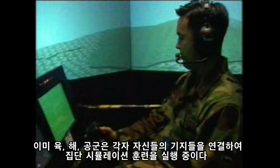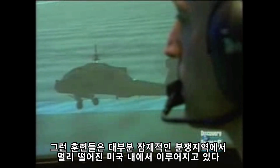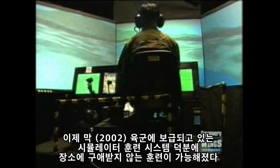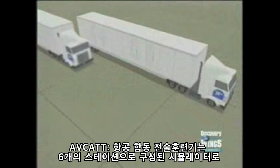Collective simulations linking some bases within the same branch of the military are already being done. But those are often based stateside, far from potential conflicts. Greater flexibility has now become possible with a new simulation training system just beginning delivery to the Army.